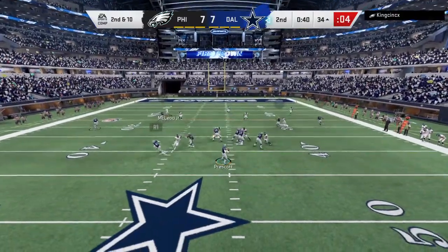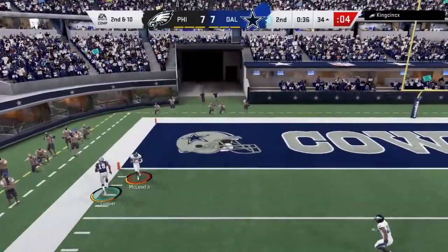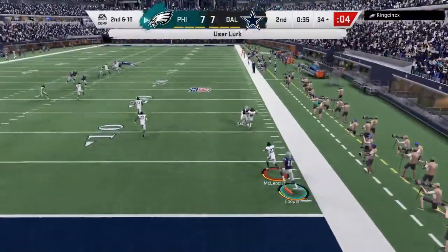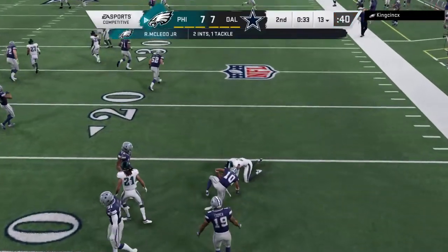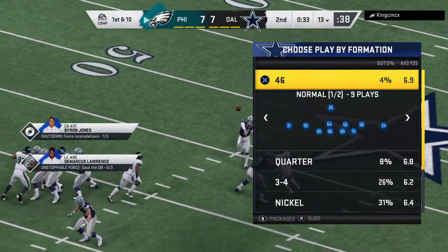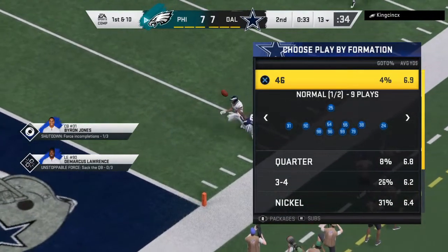A second down throw for Prescott. Oh, a ball batted in the air, and now it's intercepted. Picked off by Rodney McLeod. And he'll go down inside the 15 at his own 13-yard line. Cooper was the intended target.